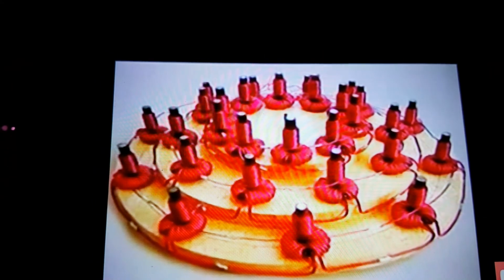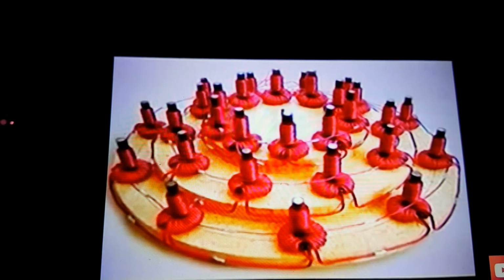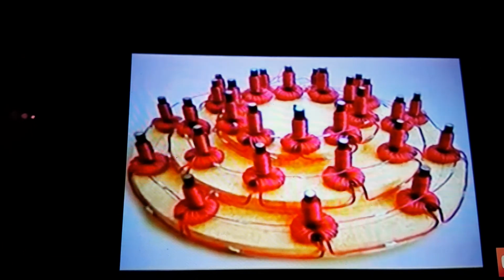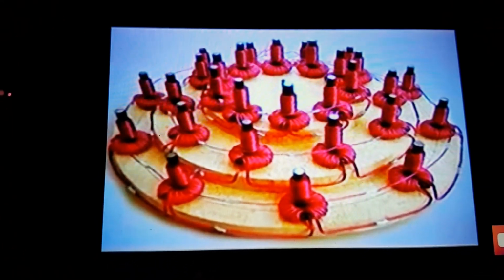And that is a real deal. That's not an animation, and that was just finished last week in California by one of our associates. We are making working models of these things to show you. So it is real. You can do it.